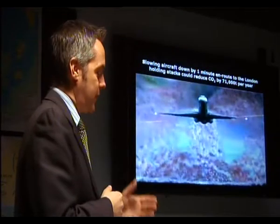Better efficiency in the airspace reduces environmental impact, reduces fuel burn, which reduces costs. But it's bigger than that. It's about a long-term programme, it's about long-term sustainability of the whole aviation industry.